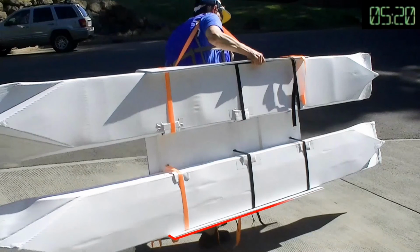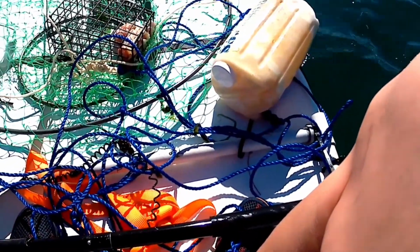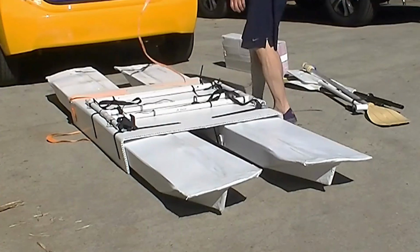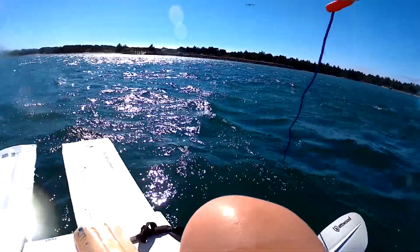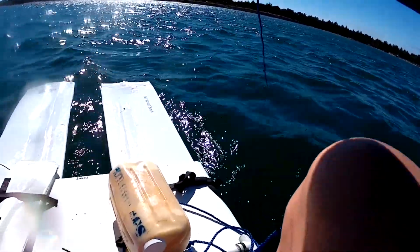I extended the platform and created 2 dagger boards on both sides of the pontoon, which provide a surface area of 4 inches by 4 feet. And also with the low profile of the boat, this helped me to paddle the boat in this windy condition. It also lifted the pontoons 4 inches above the floor and protected the bottom of the pontoons. The boat is so stable and I feel very comfortable using it in this kind of sea condition.